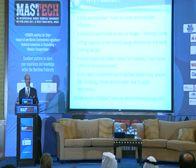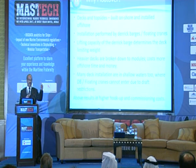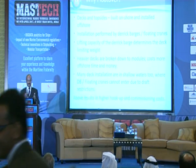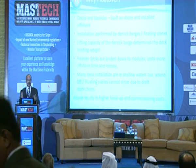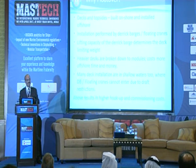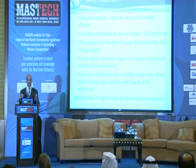So the reason is that first we are all building the jackets and decks on shore and then transporting it to the site and installing. Installation is often done by floating cranes, and so the lift capacity of the crane actually determines what you can install. What I mean is that if you have a deck which is 20,000 tons, there's possibly no floating crane in the world that can lift and put it in place. So you have to use some other technology.